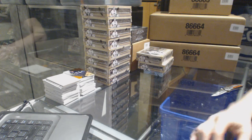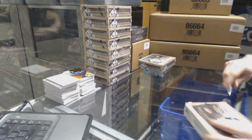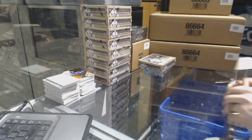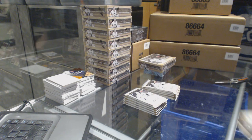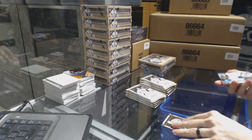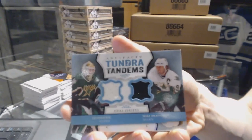Here we go. Lumpjaw's 3 box break. 2, 13, 14 Upper Deck Artifacts. 1, 16, 17 Upper Deck SP Game Used. Start with the Artifacts where we've got a Tundra Tandems of Ed Belfour and Mike Modano.